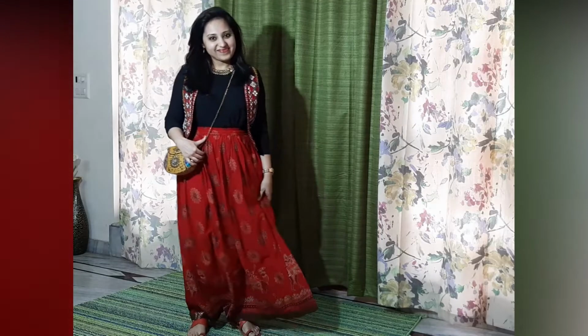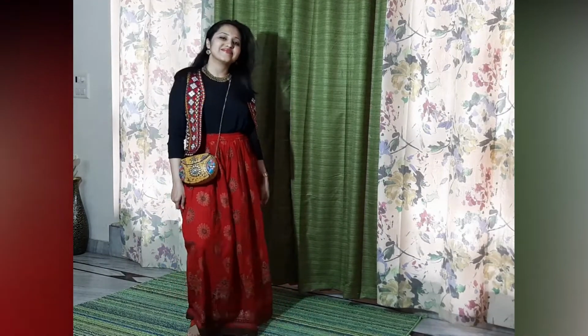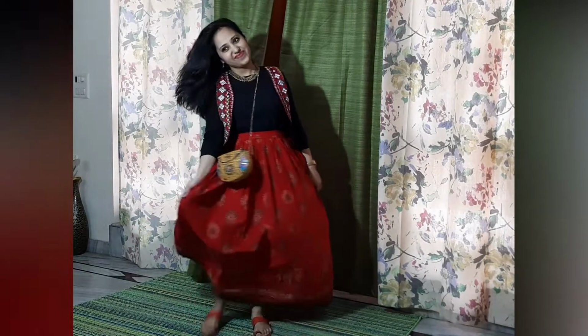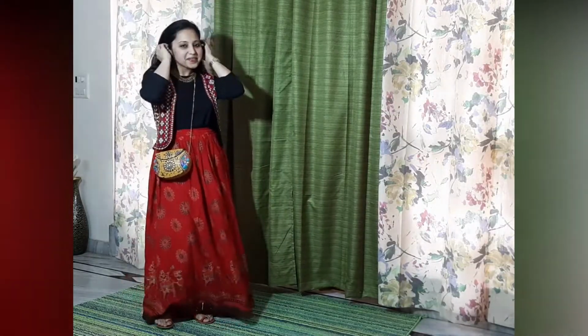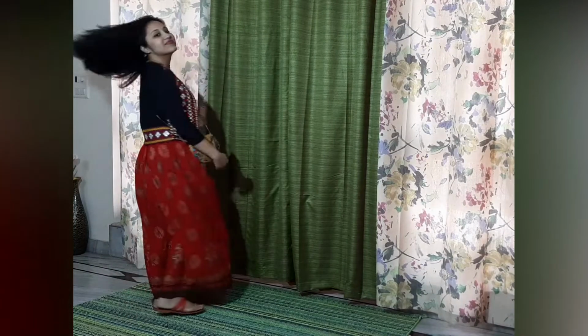For this look, I am wearing a red ethnic skirt and a black top which is full sleeves, and over that I am wearing this ethnic jacket having mirror and thread work, and I am again wearing the same ethnic jewelry and also added this beautiful ethnic yellow purse to give it a contrast look.